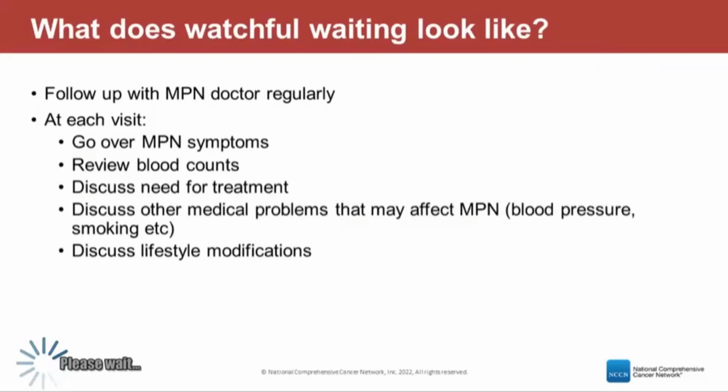Perhaps at your last visit a few months ago, there was nothing going on, and then you've noticed that you get this itching after the shower, or there's other things. So it's definitely important to talk about MPN-related symptoms, and I'll talk about that in a second as well. And then based on symptoms, based on blood counts, based on perhaps other medical issues that are going on, we may discuss whether treatment needs to be started or not.